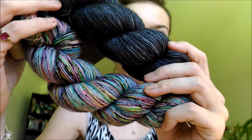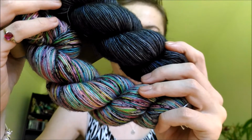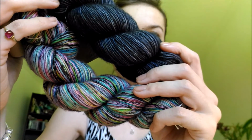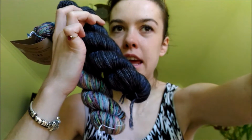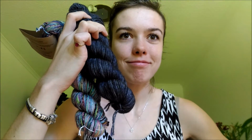I know they're kind of crazy, but I feel like they really complement each other, and in a shawl together, it'll be colorful, but not too neon. So I think this will be a really, really pretty shawl. And since we're going away tomorrow, I'll probably cake these up today, and this will be my holiday project.